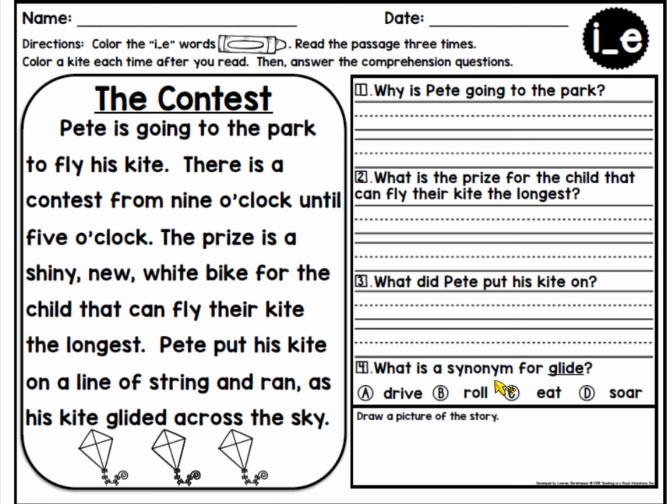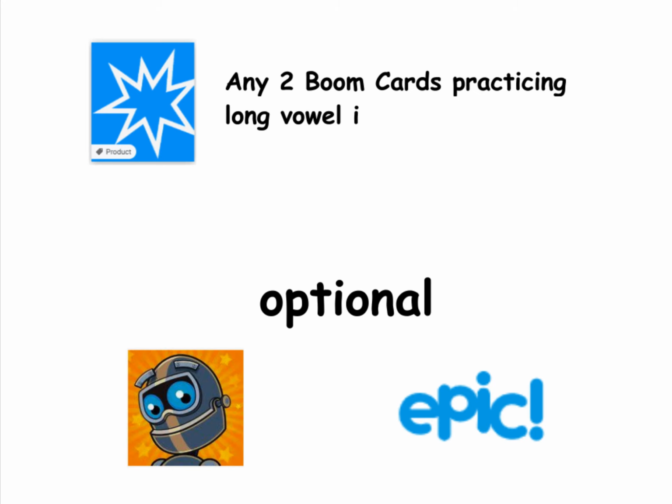Synonym, a word that means the same as glide, and a picture of the story. And you should have long vowel I boom cards. Work on 2 of those, please. Okay, that's it for today.